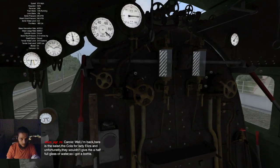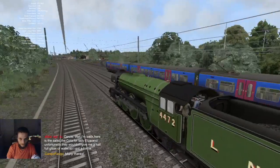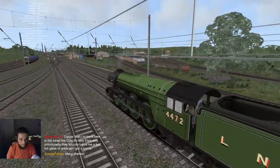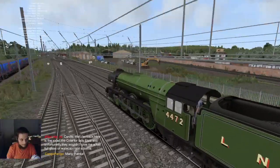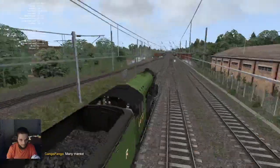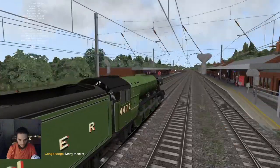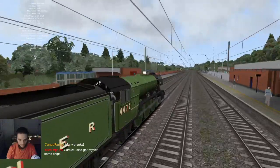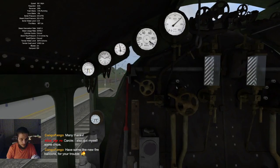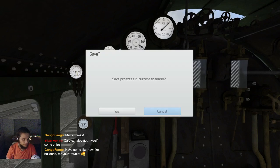Okay, filling in. Gotta reduce the throttle. Train, good. Okay, very nice. How's the boiler pressure doing? The boiler pressure is doing fine. Let's quickly save.